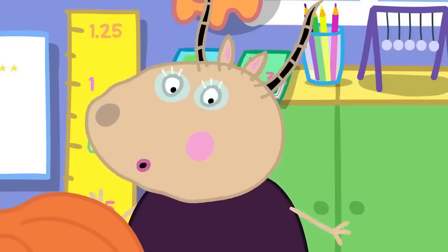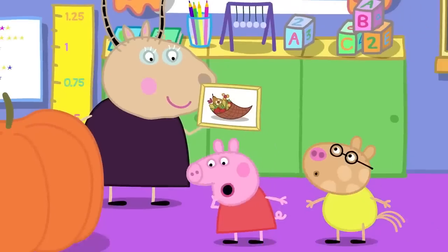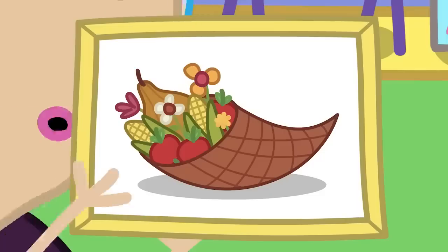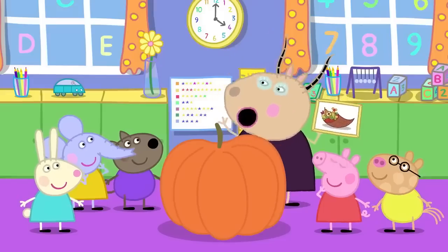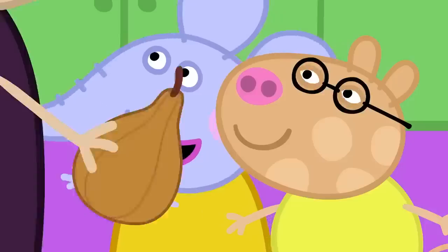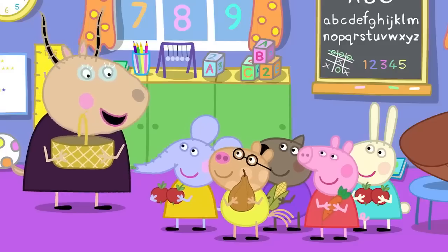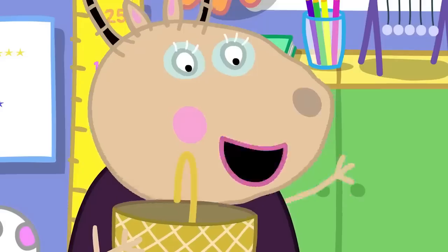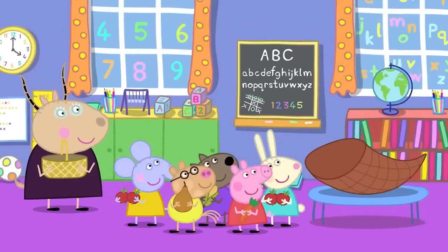Something else people do on Thanksgiving is make a cornucopia. Cornucopia what? That sounds silly. Cornucopia? It's a horn-shaped basket that holds fruits and vegetables that grow in the autumn. We're going to make one of our own. Thank you. Fresh fruits and vegetables are certainly things I'm grateful for. One story even says cornucopias can magically refill themselves. Ooh, can this refill itself? Sadly not.